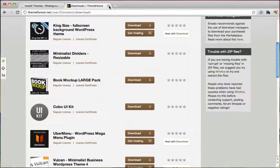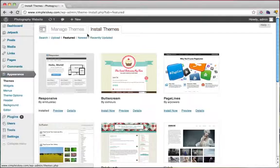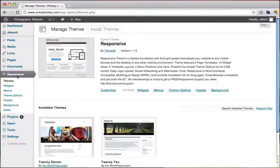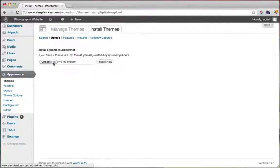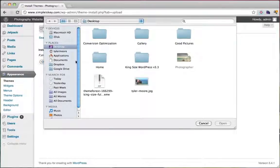So let's exit this out. Go to Appearance, then Themes. So let me do that for you. Appearance, and click Install Themes. And then we're going to want to click Upload and Choose File. Now we're not uploading this file. You'll get an error. We unzip this file and we got this folder.